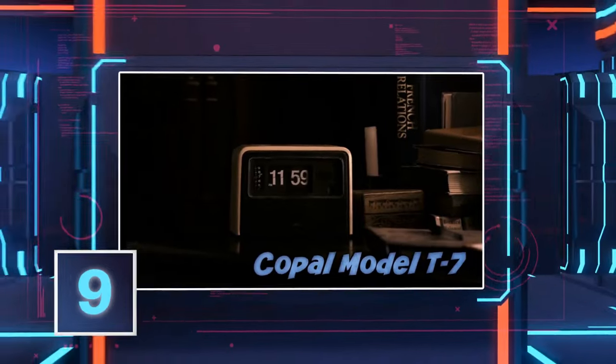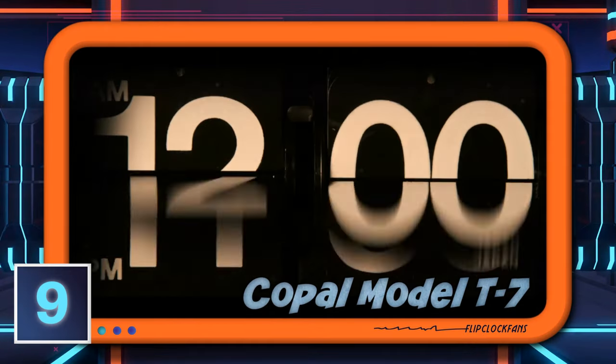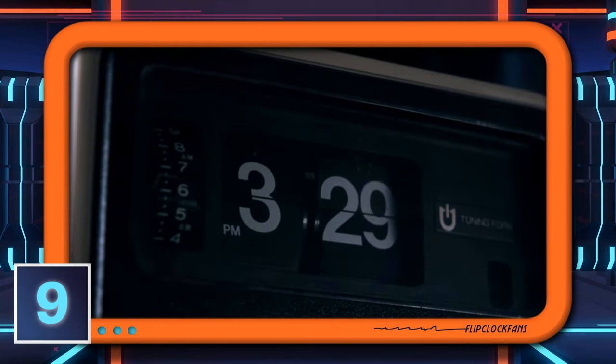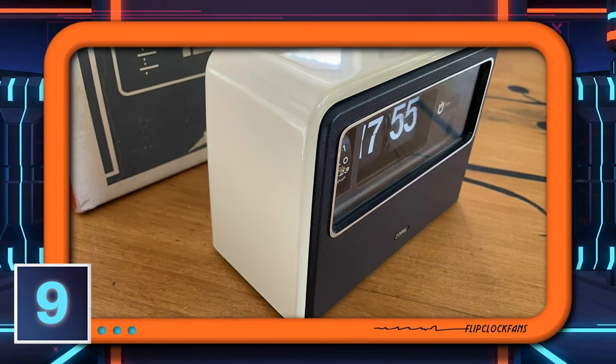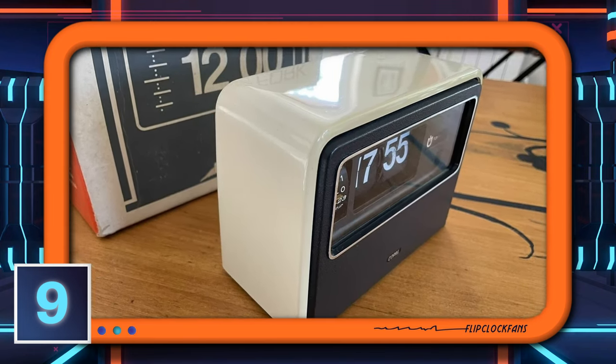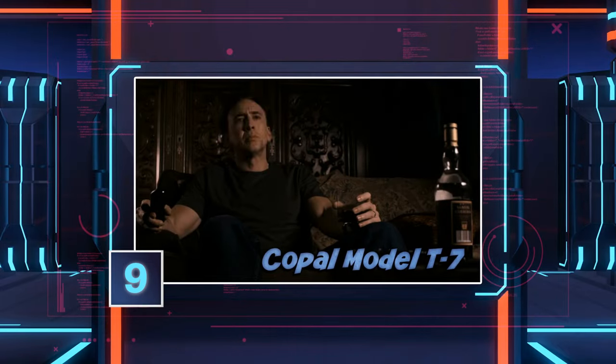Number 9, Copal Model T7. There are multiple shots of this clock in only one scene of the movie Knowing with Nicolas Cage. Its total screen time was less than a minute, but its prominence contributed to it breaking into the top 10. The Copal Model T7 can be a very hard flip clock to add to your collection. A smartly styled 70s flip clock alarm, the clock is battery operated and was touted as having Copal's tuning fork mechanism.